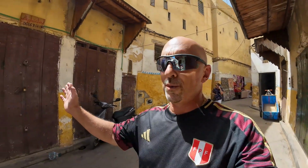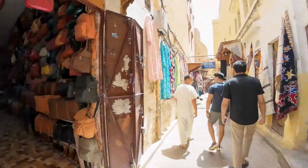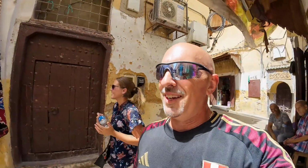You could easily spend the entire day walking around in here. There's just so much to see and do. Remember when we stopped in and we saw the guy baking the bread in his little shop? We've seen people weaving rugs, making belts by hand, making these elaborate dresses by hand. Hello! Yeah, everything is just done by hand in here.